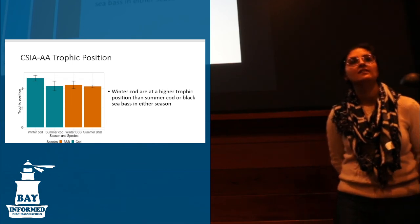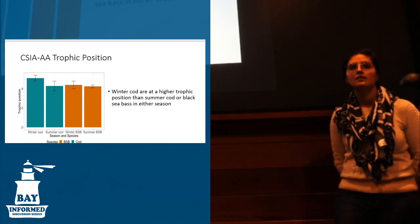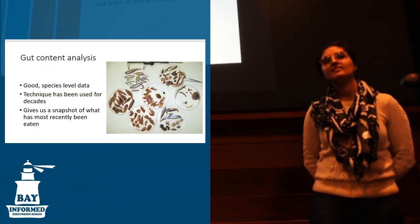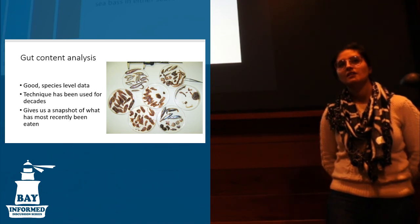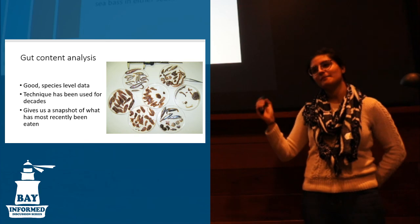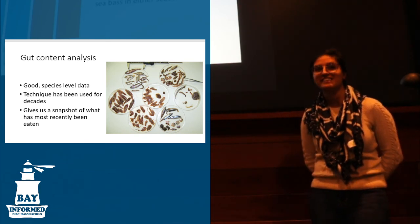Yeah. So the slide with the petri dishes that you found in the sea bass looks like they're mostly fin fish. But the bar graph showed you a nice 90% crab. Yeah, it was 90% crab. That was just an example. That wasn't my real data. No, sorry.